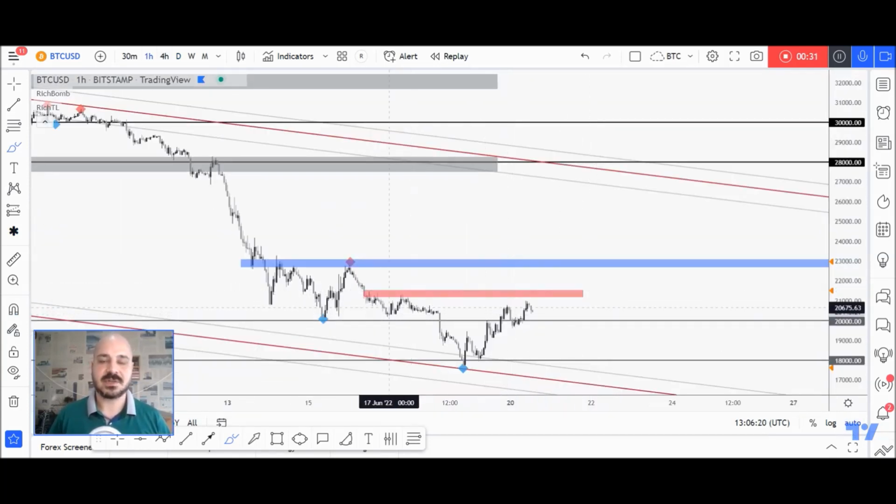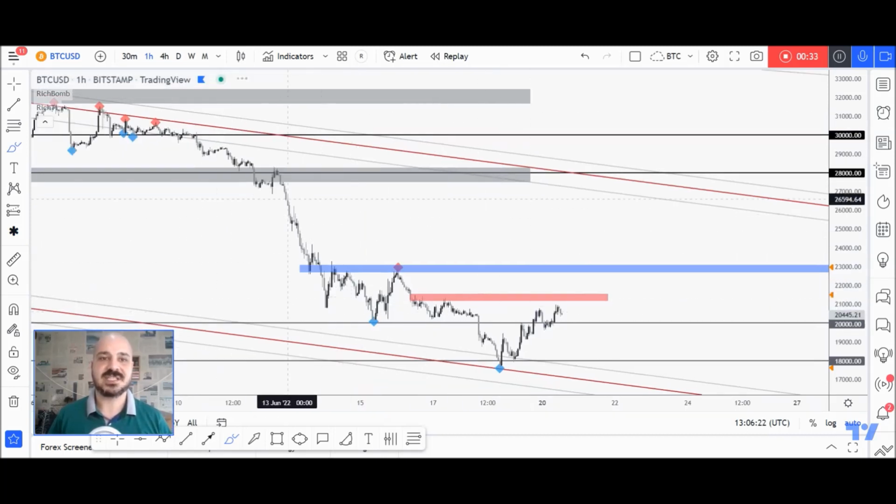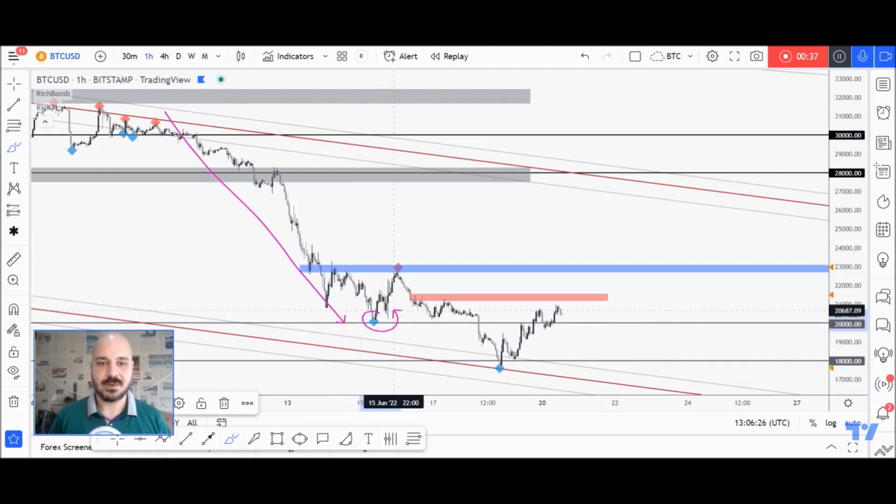If we zoom into H1 time frame, you can see that we've got a giant inverse head and shoulders pattern forming after this bearish impulse. We've got our left shoulder, head, and the right shoulder might be formed. In this case, this is our neckline in blue.